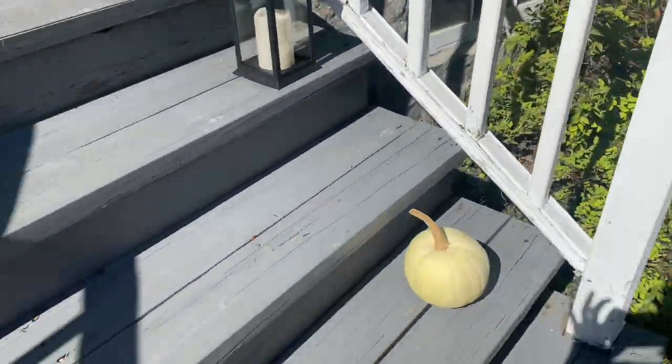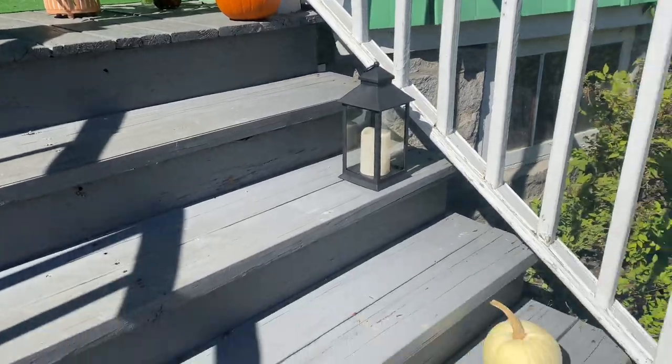Yesterday. So my walkway, it looks like this. Very cute.